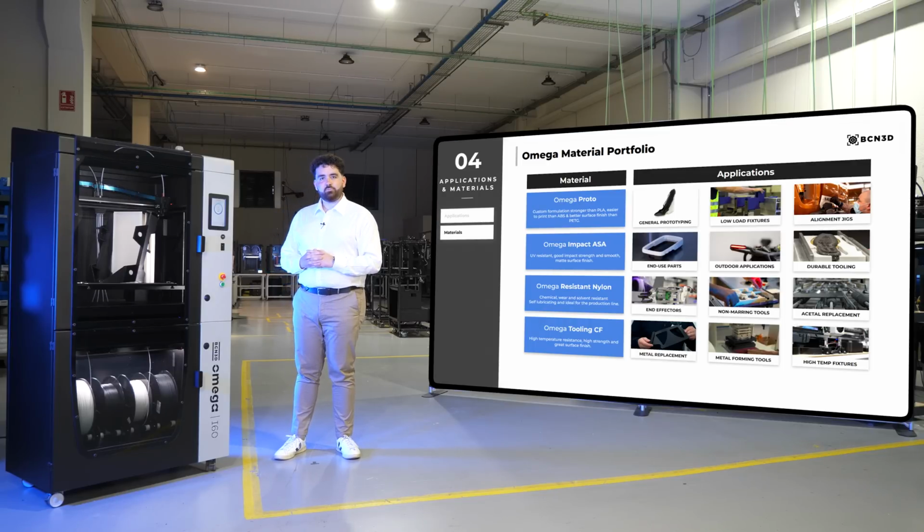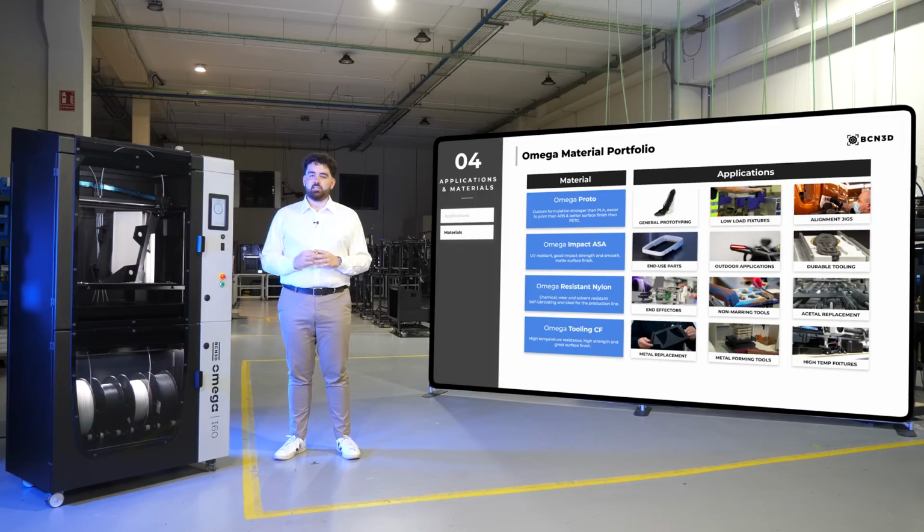And finally, we have Omega Tooling CF. Omega Tooling CF on the Omega I60 will be producing parts for metal replacement, metal forming dies and tools, and also end-use parts that require maximum strength.